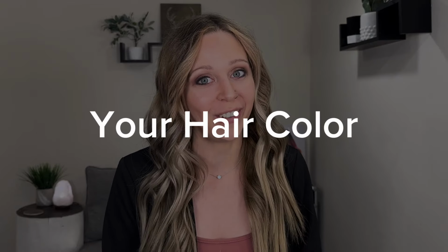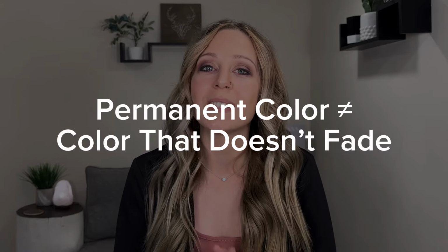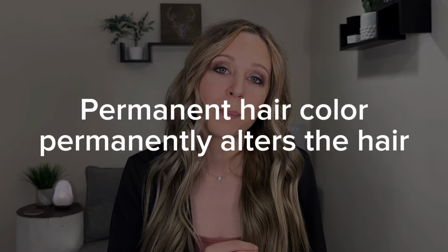Today we're going to talk about bad habits that are fading your hair color. So I first want to point out that permanent hair color does not mean that the hair color is going to stay the same permanently. What permanent means is that it is permanently altering the chemical composition of your hair. So that means that your hair is never going to go back to your natural color because it's been permanently altered. So that being said, permanent hair color still does fade.